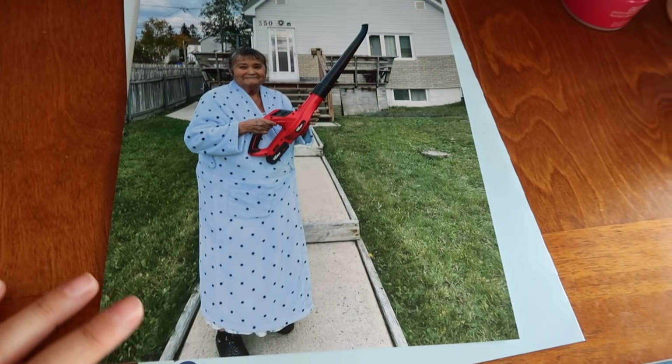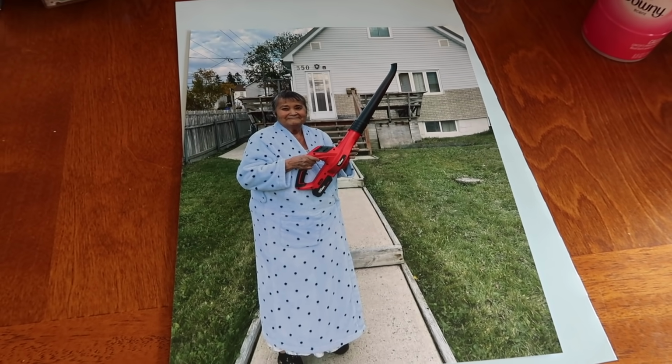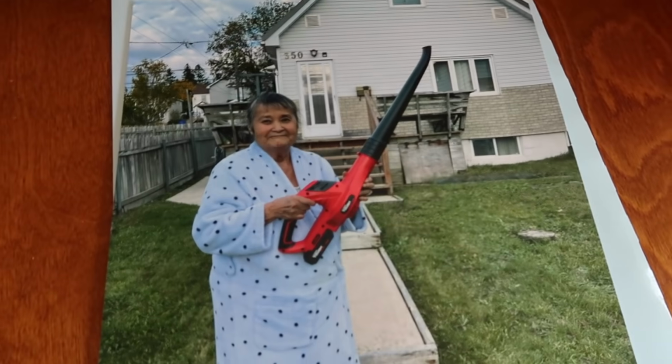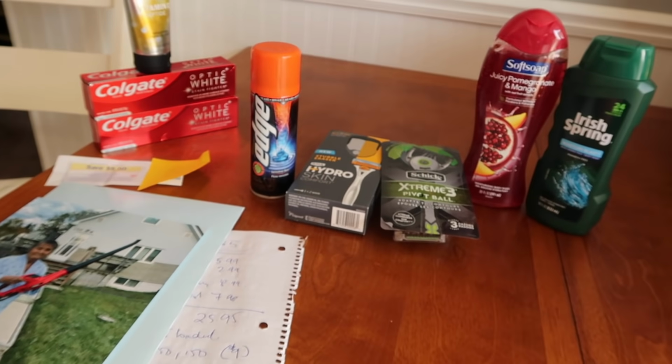So I'm not sure if you guys did this free photo. I had this in my matchups last Thursday. Free 8x10 photo using the code cheese8x10. Had to embarrass my mom a little bit with her new leaf blower. She is so happy with that. So a little picture for her. Give this to her for Christmas. She looks so proud. So very delighted with Walgreens.